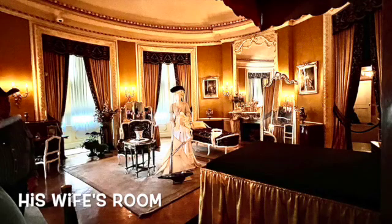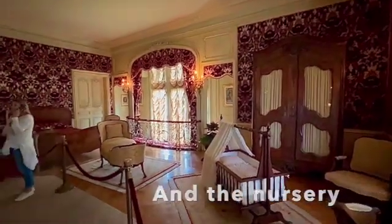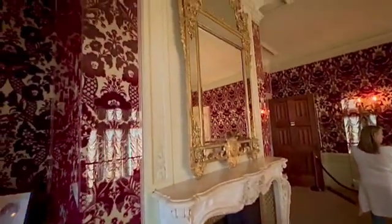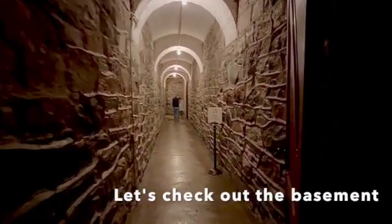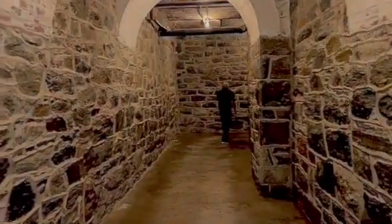Man, I love this place. I am absolutely speechless. Kind of spooky. Stone corridor, look at this. Huh, this is actually part of the foundation.